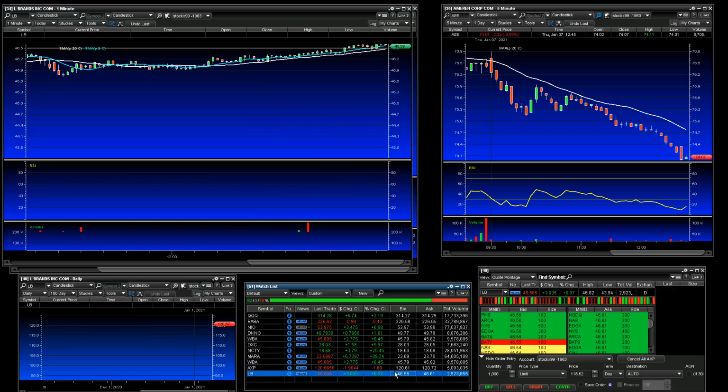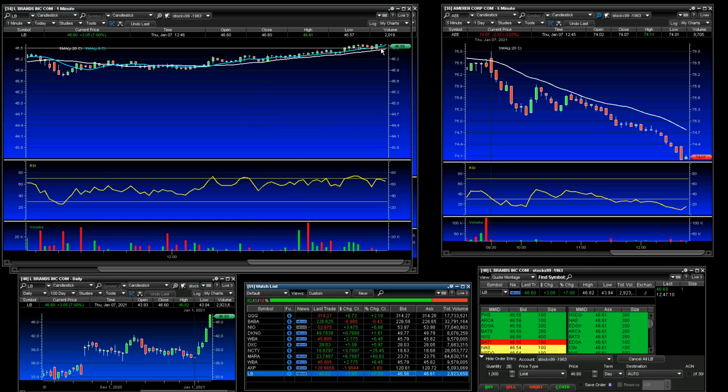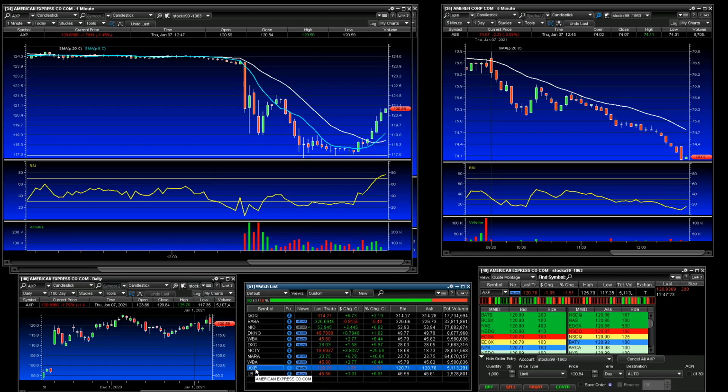We have LB still going at 46.50. We've got a stop in at 46.20. It's 30-cent risk. We will trail this as it goes. We'll move our stop. You can go to Discord and find these trades. They're free to all to use, and throughout the day we'll post.